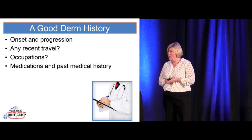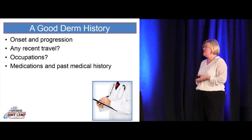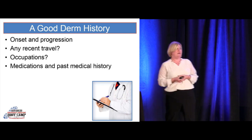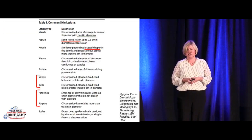What do they do for a living? What kind of chemicals or other exposures might they have that have to do with their job? And then we talked about medications, and past medical history might also raise some red flags for you and make you a little more concerned than your average rash. The whole idea is to make sure that you're not missing one of these more serious conditions.